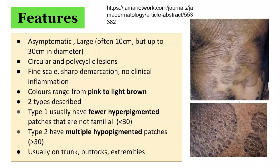In type 1 Pityriasis rotunda, these tend to have fewer lesions, less than 30, but these tend to have hyperpigmented patches that are not familial in etiology. In comparison, type 2 Pityriasis rotunda tends to have multiple lesions greater than 30, which are hypopigmented or lighter in color, and may have a familial etiology.